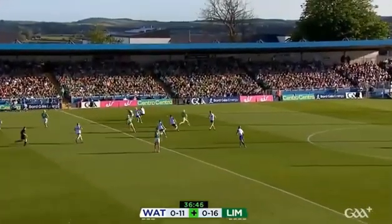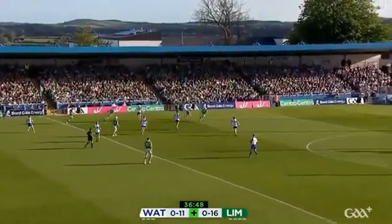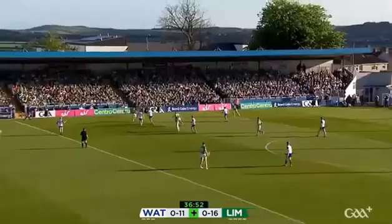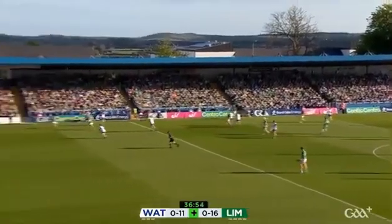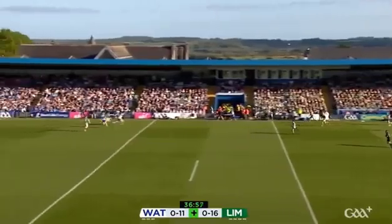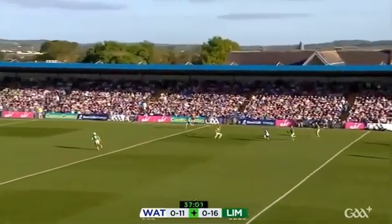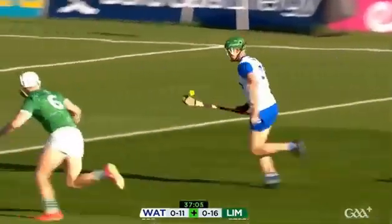Gillane pops it ahead to David Reidy. Good solid challenge though by Iarla Daly. He's been under the pump for a lot of this game so far, but Daly this time keeps it simple. Stephen Bennett to Jamie Barron. These are the players Waterford need to get on the ball, the men that make it happen.